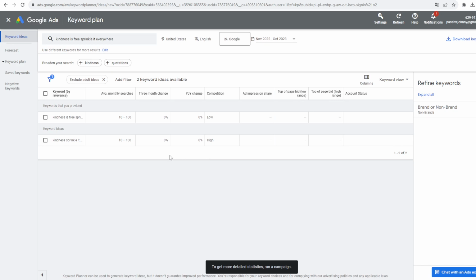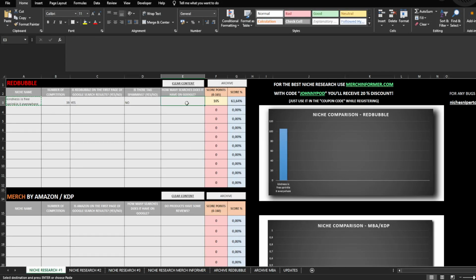On the results, as you can see, average monthly searches are from 10 to 100. If you would download this whole report, you would see the exact number of monthly searches. But here, let's take the average, so like 50 searches per month. We can enter it here in our tool. So let's enter 50. And as you can see, the final score of our niche is 75%. So we could do a bit better, but nevertheless, it's still good.